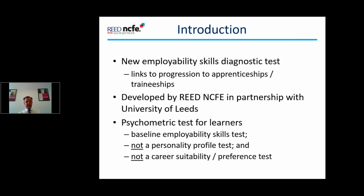We picked the University of Leeds to partner with because it is the UK's leading university for occupational psychology, and has developed a range of psychometric tests in different areas. So we've ended up with a psychometric test for learners around employability skills. I will come back to that word psychometric in a moment. It's a bit heavy and sciencey, but I will come back to it to give you more of a feel for it. It doesn't apply to all tests, but it does apply to ours, and it's a testament to the quality and integrity of the test.